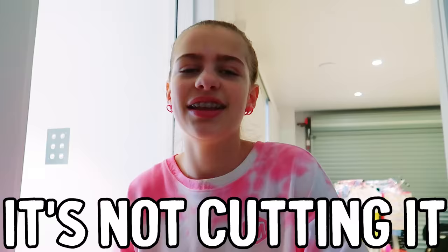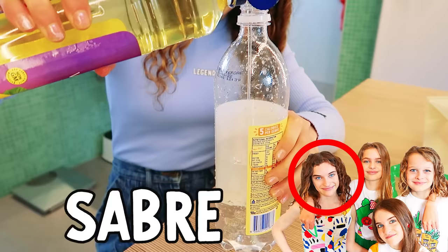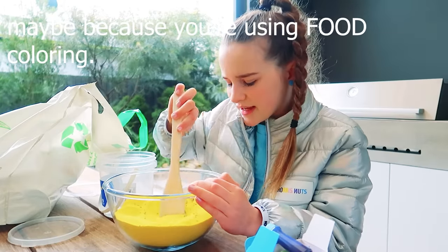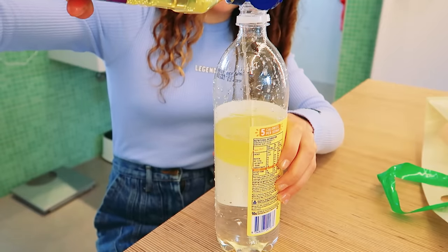Oh my God. It's not cutting it. You want to add a fair bit of that food coloring. It only made a tiny dent and I need this cut. It isn't turning blue. It's just getting weird black specks in there. Are you liking the look of that? I'm just scared I'm gonna spill oil onto my bench.